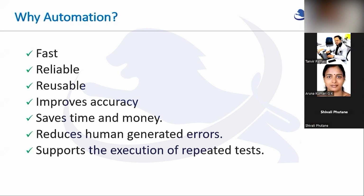Yes, it of course saves time and money because less human intervention is needed. There are processes where you can schedule a job and go to sleep, all the execution will be done, and in the morning you can just see the results, so it automatically saves time.